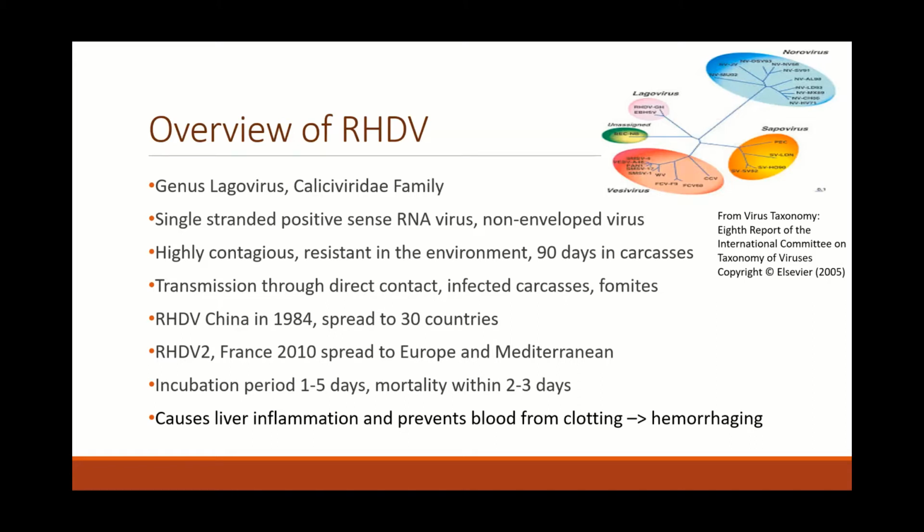It was first discovered in China in 1984. It was believed that it may have been imported in Angora rabbits from Germany. And after that, it spread to over 30 countries around the world, including Australia and New Zealand. And in 2010, RHDV2, a new strain, emerged in France, and that rapidly spread to all of Europe and the Mediterranean. That virus was found to be able to infect hares as well as European rabbits, so Italian hares and Cape hares, and it was also infecting rabbits that had been vaccinated against the original rabbit hemorrhagic disease virus.